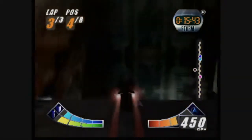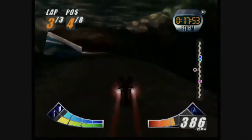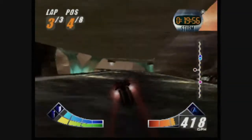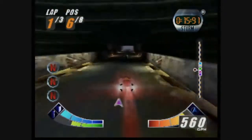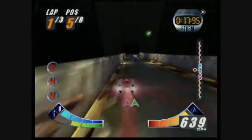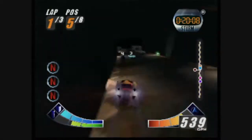Can you ever really have enough post-apocalyptic futuristic death racing with motorcycles? Even with the game's flaws, it's still cool. It's Extreme G2, XG2 for the Nintendo 64.